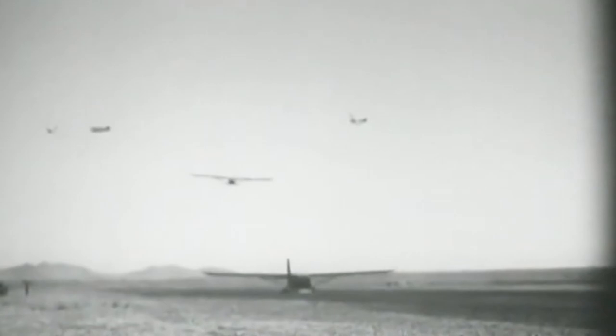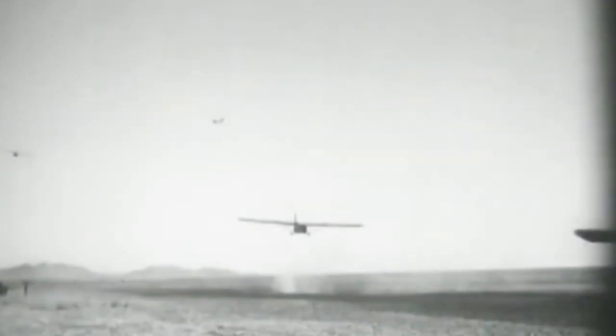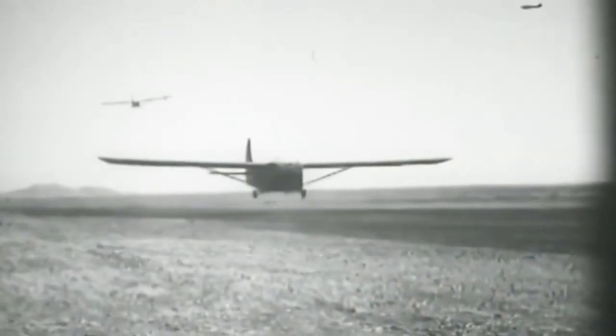Every landing was a genuine do-or-die situation for the glider pilots. It was their awesome responsibility to repeatedly risk their lives by landing heavily laden, engineless aircraft containing combat soldiers and equipment in unfamiliar fields deep within enemy-held territory, sometimes in total darkness.